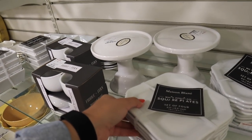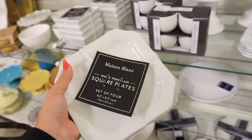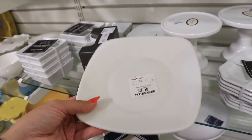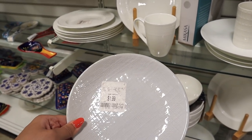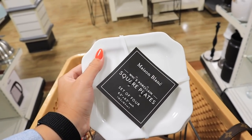Okay, so they have these little square plates, 10 bucks for four. I kind of like these. Then there's these, but I don't like the thing in the middle. It feels like a teacup should go there. I like this one, but there's only one. Same with this one. I also really like this one and there's only one. I think I'll just get them anyway. They're just cute little appetizer plates. Doesn't have to be anything too serious.